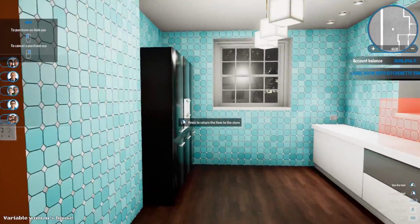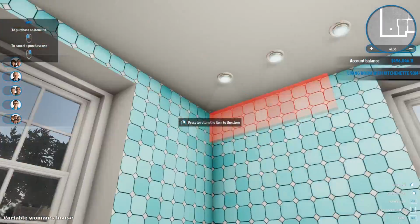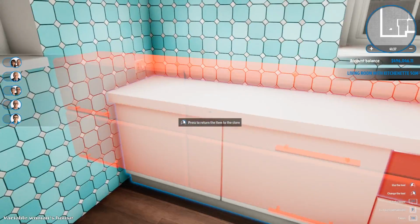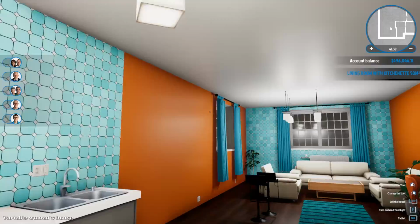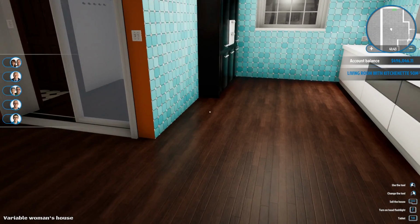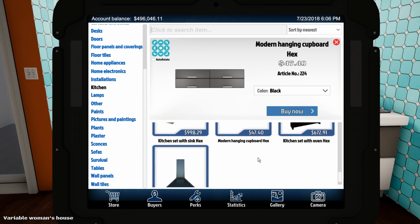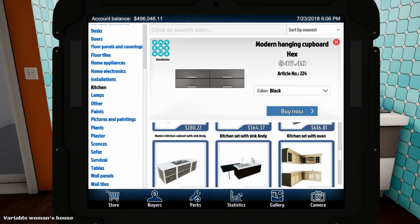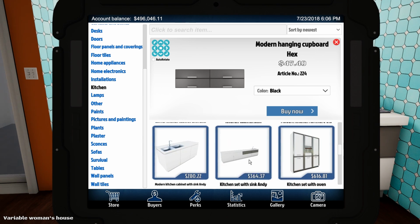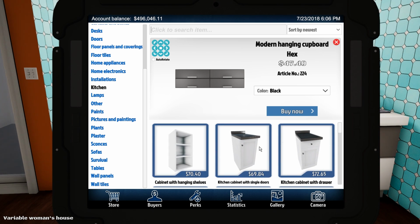I am thinking that these along top might be nice. Again, only if they'll fit though, which they don't. Stuff never fits for me, does it? Never ever. Anything else that could go along the other side? Because where am I going to put my bar stools now? Like, there's nowhere to put them.